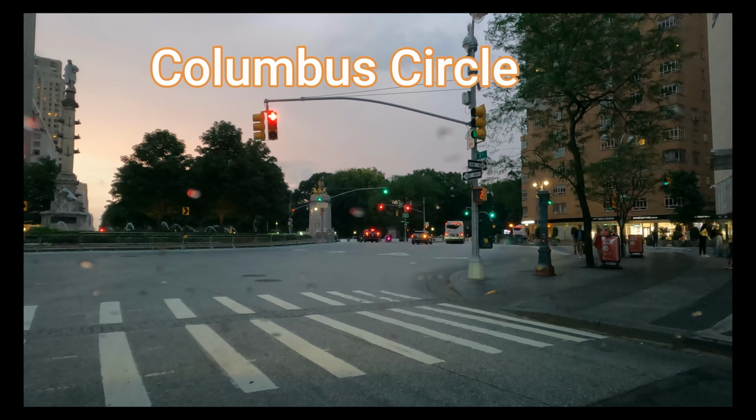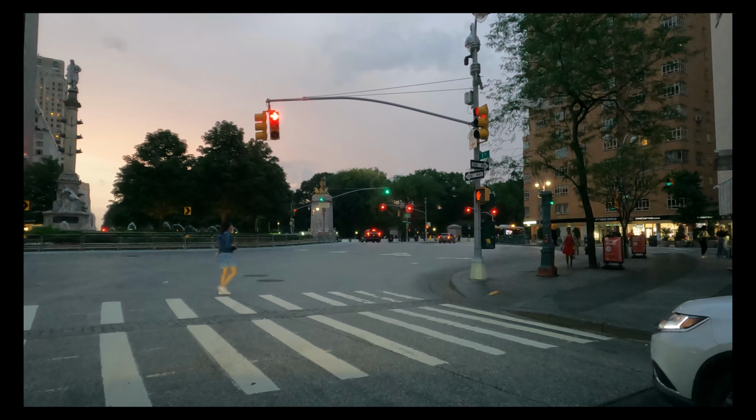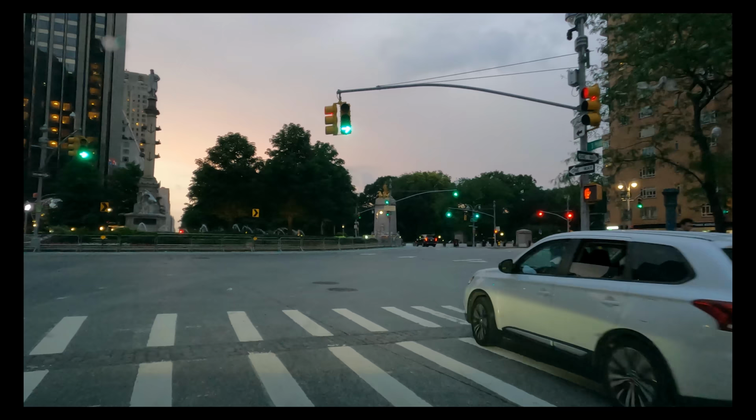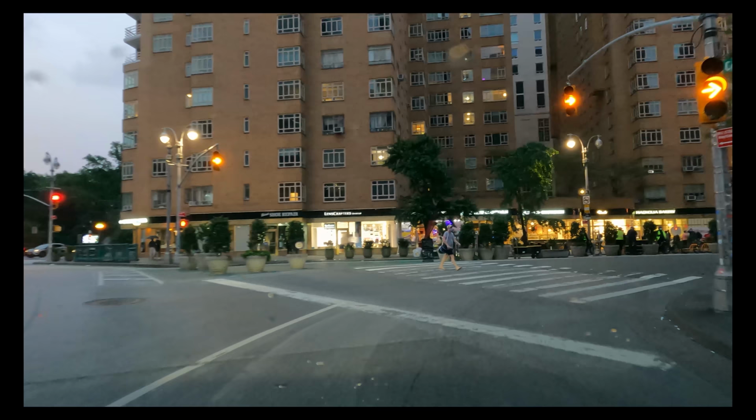Our tour kicks off near Columbus Circle, just outside of Central Park. The famous Columbus Circle holds a 76-foot monument at the center. At the top of this monument, there is a statue of Columbus. The circle is the traditional zero-mile point from which city distances are measured.